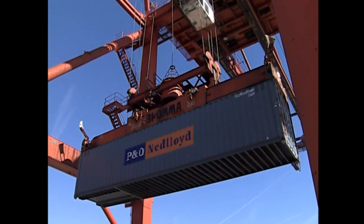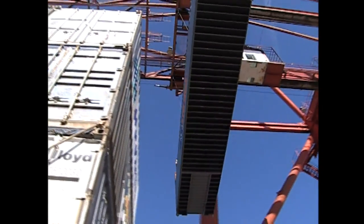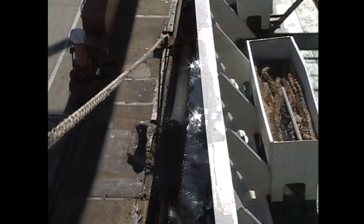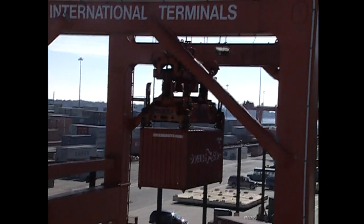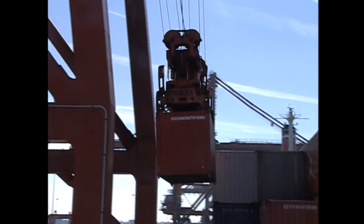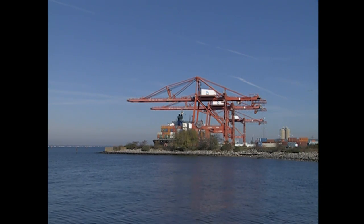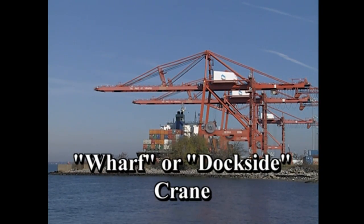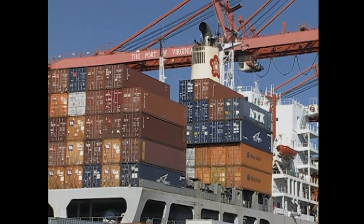With the introduction of containers came the need for specialized cranes to handle them. Cranes are machines for lifting or moving heavy loads with a projecting arm or boom. Shoreside container cranes were developed to load and discharge containers to and from ships. They have been modernized for faster, safer, and more efficient loading and discharging. Today, the shoreside container gantry crane is the crane you'll see being used at marine terminals. The shoreside crane is also referred to as a wharf or dockside crane. The shoreside crane is an efficient machine that can handle hundreds of containers a day.